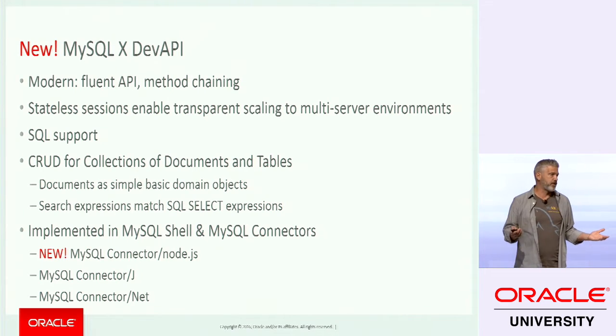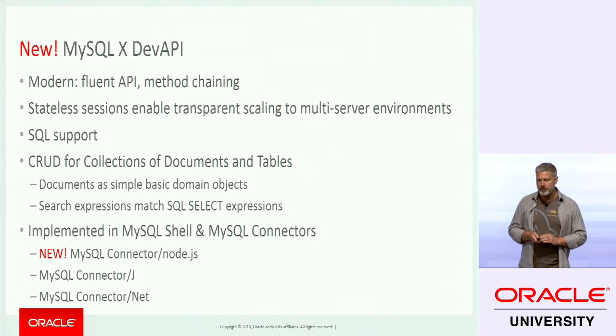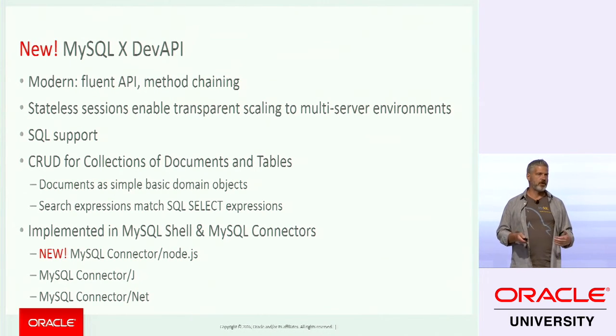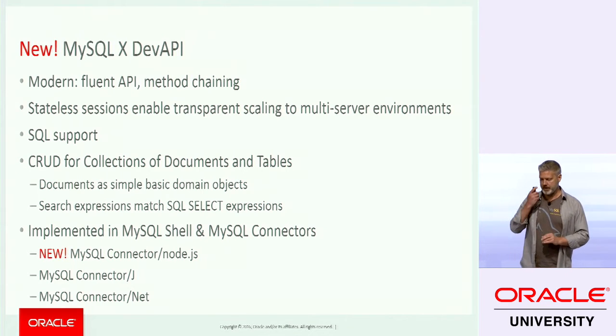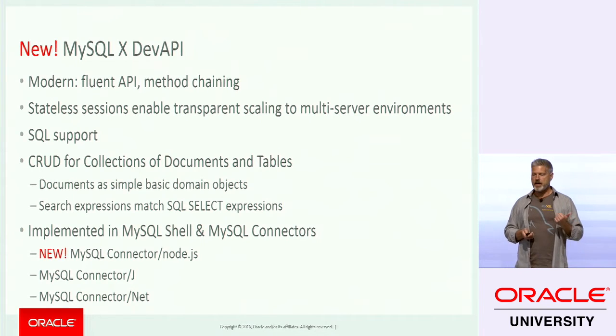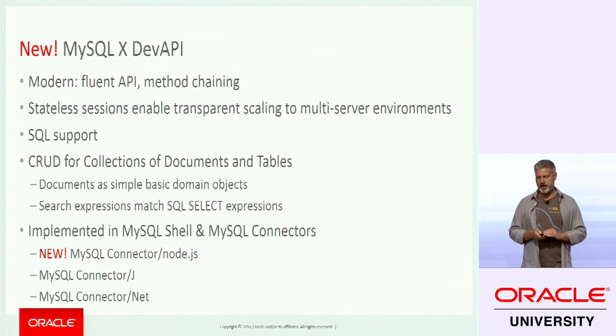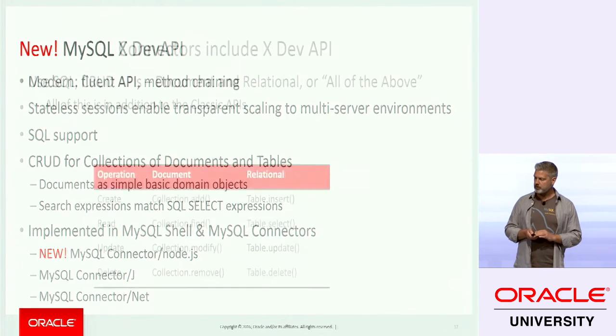Of course, you can run SQL, but you also have specialized functionality in there for CRUD. More things will come later on, like join support and so on. In this first iteration, we have the basic CRUD support. And as I said, the first release here implements Node.js, Connector/J, and Connector/Net. In a few months, you will see other connectors like Connector/C++ and so on.